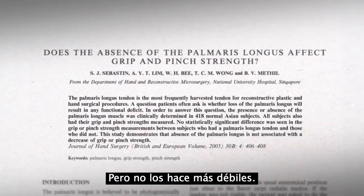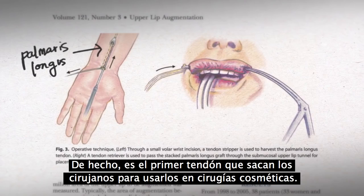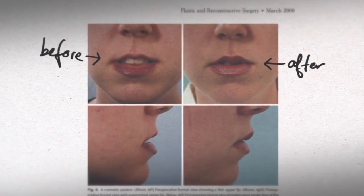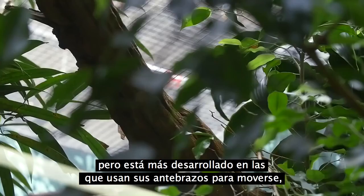It doesn't make them any weaker, though. There's no difference in grip strength. In fact, it's one of the first tendons that surgeons will take out so that they can use it in reconstructive and cosmetic surgeries.